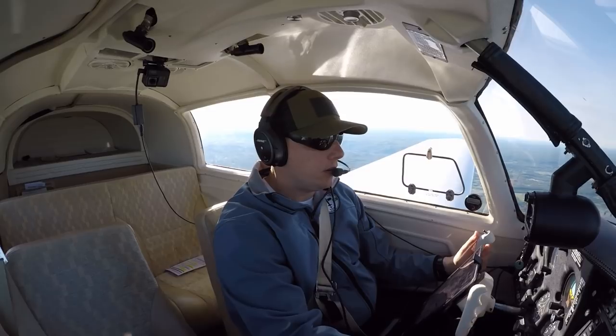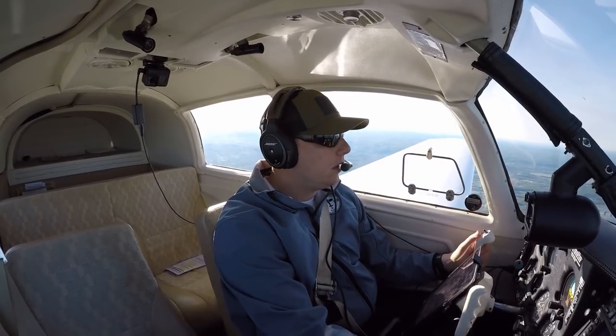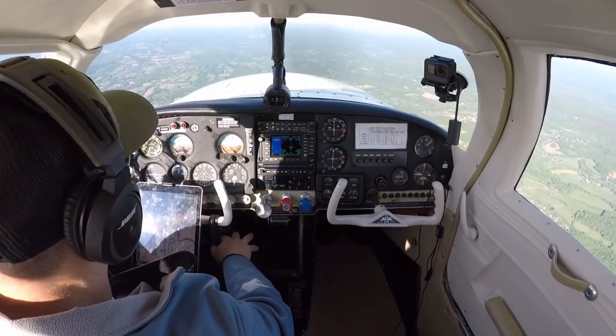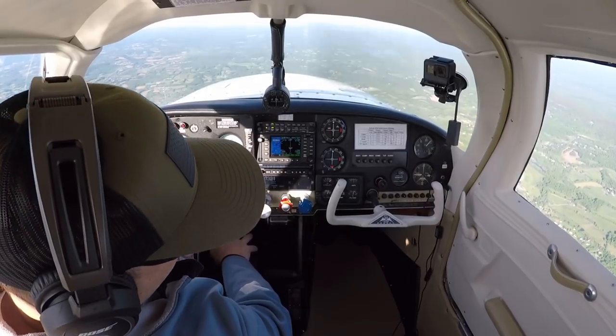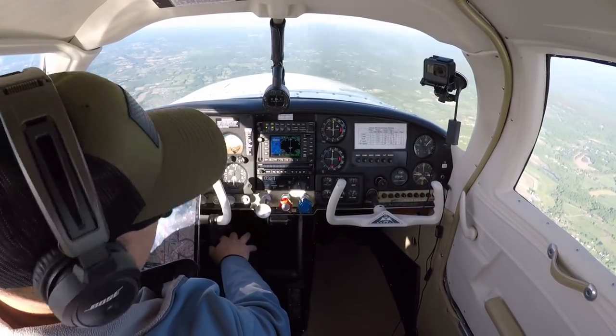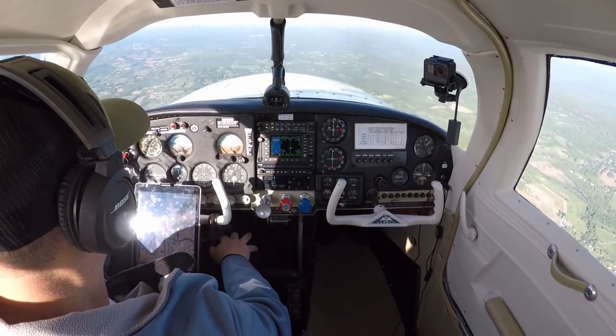So 4,500. We're at a 238 heading, 144 knots, and about 24 RPMs, manifold pressure about 22. So cruising along nicely.